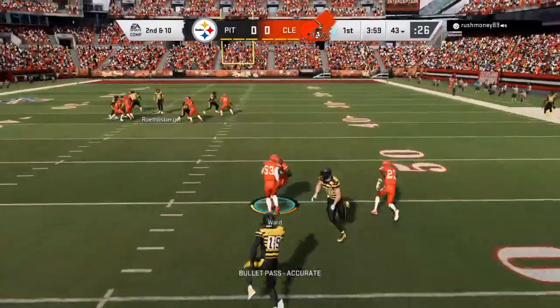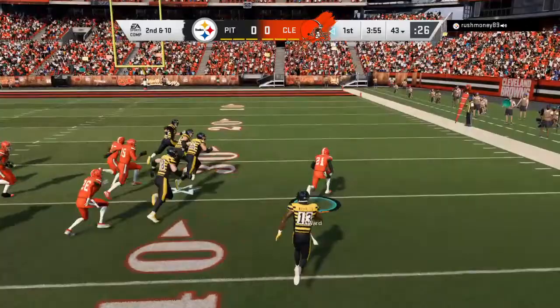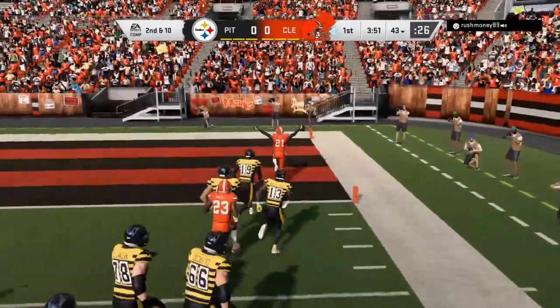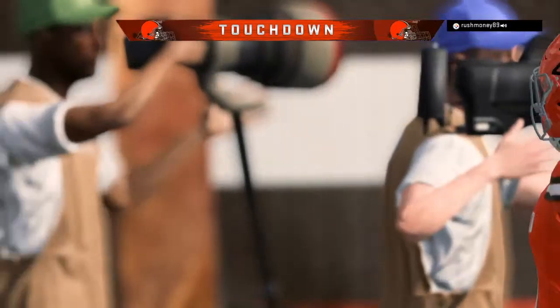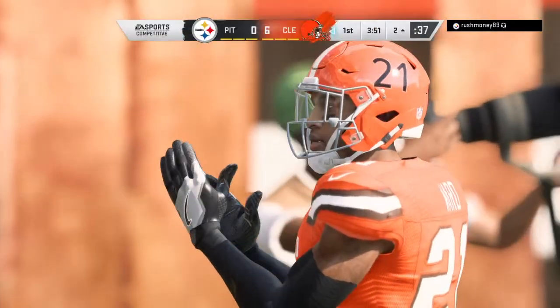Into heavy traffic, and it's intercepted. Picked up by Denzel Ward. And now off to the races, down the right side. And he'll score. Touchdown, Browns.